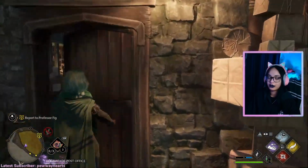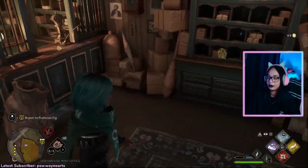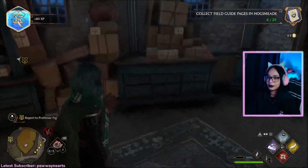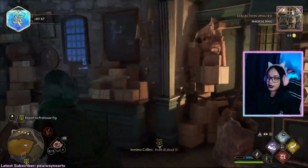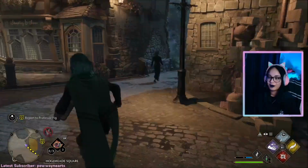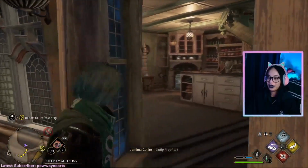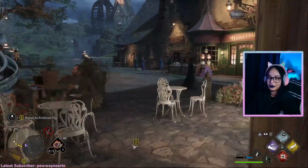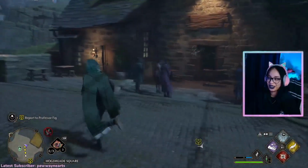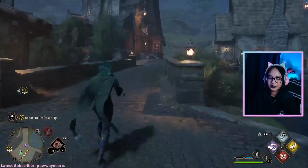Post office. Revelio. Grab this, thank you. I don't think there's anything for us to do in here. We don't have anyone to send mail to. Do we have a family? We haven't heard anything about our... Do we just not have parents? I just realized, yeah, we haven't heard anything about our family. I don't think we have family. I think we're familyless.